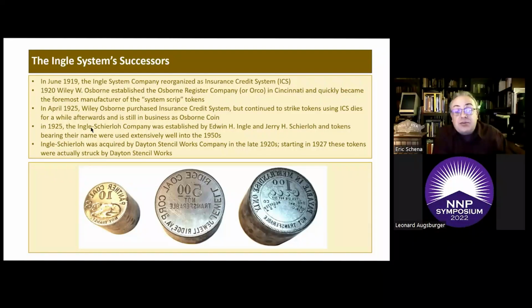And below here are some three extremely rare items. Token dies are in their own right not all that rare, but ones from system Script are. The one on the left there from Panther Coal Company is a pictorial token from Buchanan, Virginia. And that was, I believe, issued by Ingle Shearlow. The middle one is definitely Master Metal Script, and that's from the Jewel Ridge Coal Company, Jewel Ridge, Virginia. And then that last one is probably the rarest. That is an Orco reverse die, good for $1, and it is from the Type 3 class, the Type 3 design, which was used from 1930 to 1938.